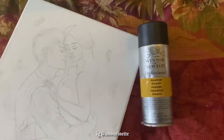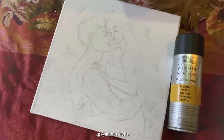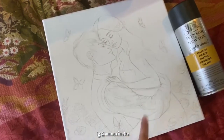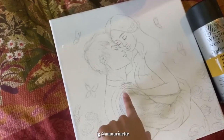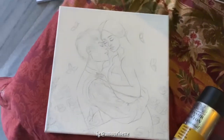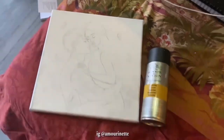This is actually really important for you to do this if you like to do traditional art as well, so that when you are painting, the graphite of the sketch will not transfer and blend onto the painting, because that is going to look really muddy.